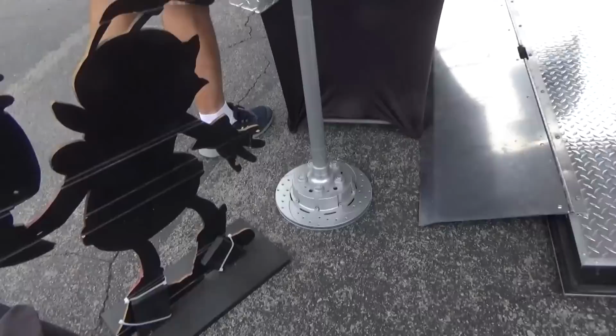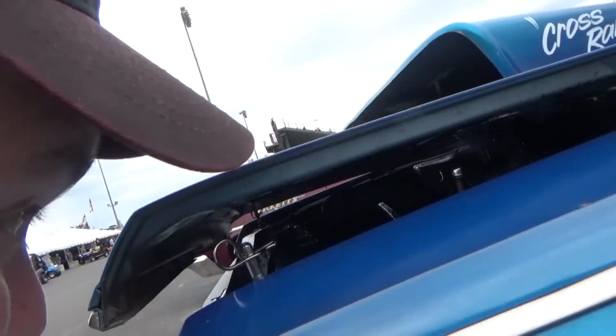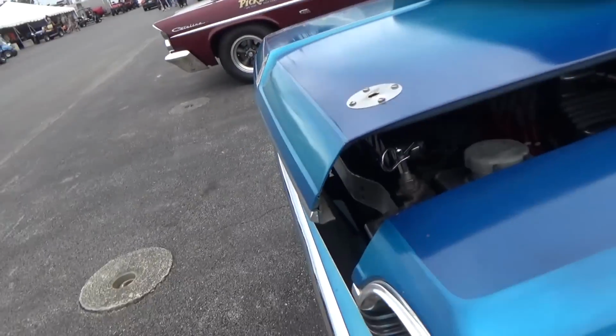It's got one of the aliens from Mars Attacks on the dash. Hey, all you AMC guys, I got some AMC guys. Looky, looky. All right, ladies and gentlemen, now your clarification: it's still AMC powered. Hey, look at that.